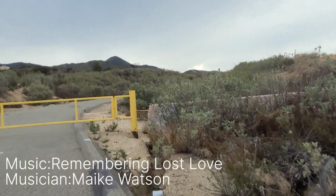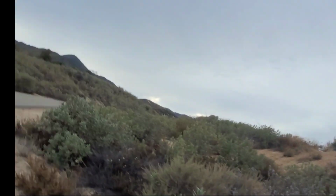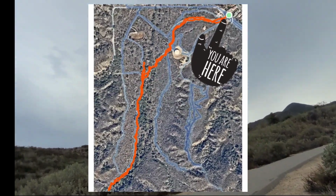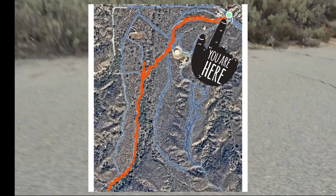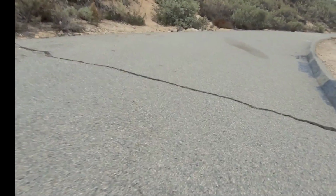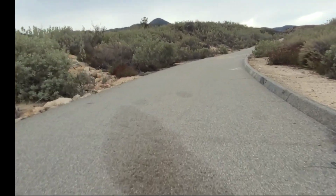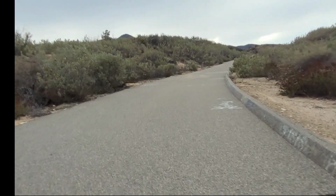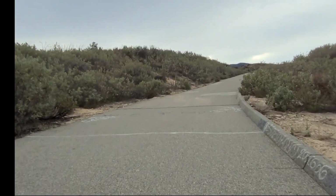It's a pretty easy trail up and back. Hardest part is this initial little quarter mile climb up to the water tower. Feel free to skip ahead here to the 4 minute and 45 second mark where you get a little something, and I try to place some markers along the way, interesting little tidbits about the hike.